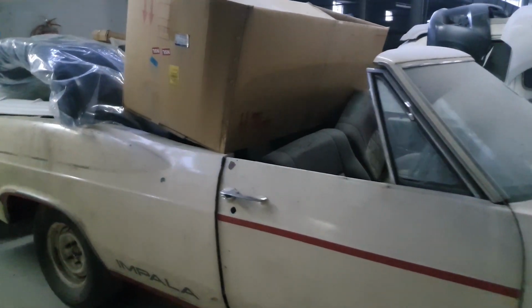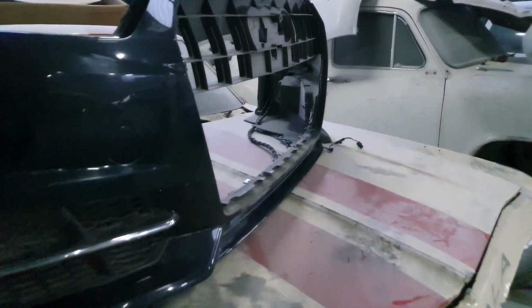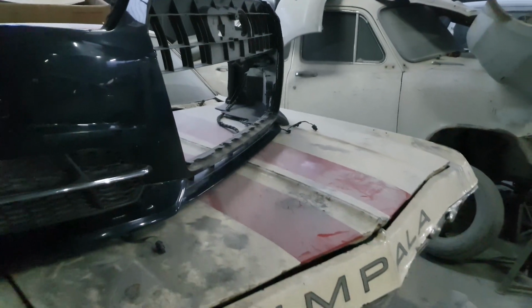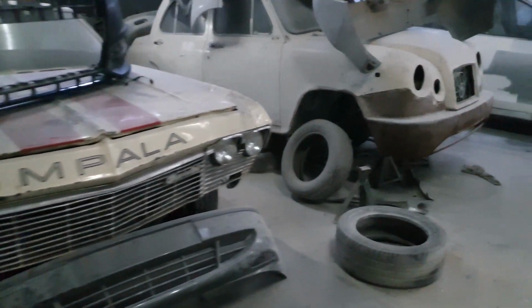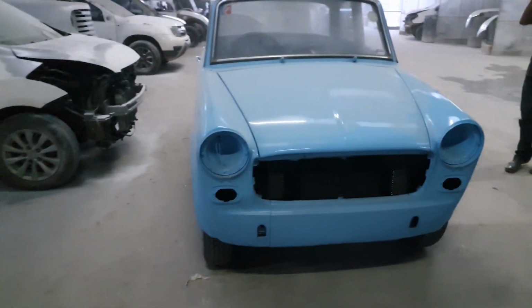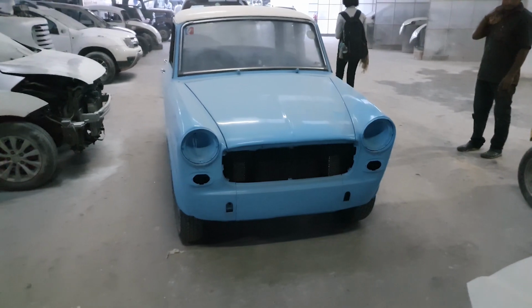You see, the parts are here. This bumper is that of an Audi, obviously. But Impala! And this you have seen a lot in India. A lot. I don't need to tell you which car that is.